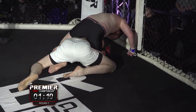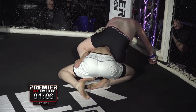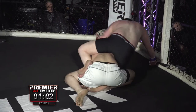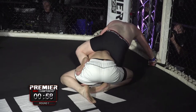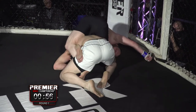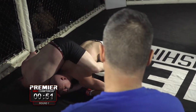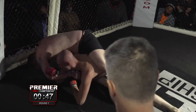Got some nice hooks in. Woods is defending the head, to his credit, but he's not improving his position. He's taking a little bit of damage. What can Woods do to improve his position here? He needs to turn. This could be a good spot here. What he needs to do is try to grab back the arm there.